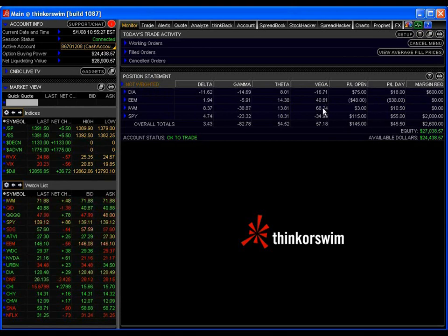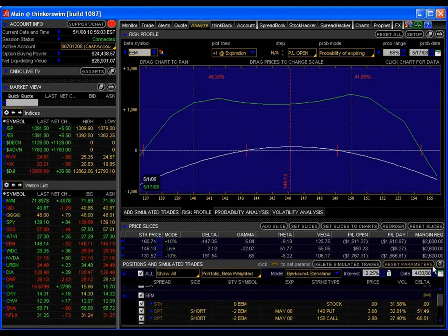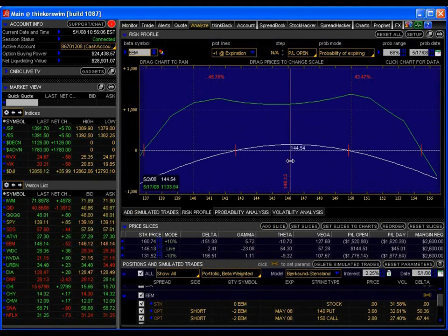Actually, the EEM and the IWM are positive Vega. The diamonds and the SPYs are negative Vegas. So, if volatility does drop and we continue our upward climb in the markets here, we're going to be looking good on both the diamonds and the SPYs. We get hurt a little bit on the EEM and the IWM position. Our profit is starting to grow. Our profit today is beginning to grow, so we're starting to grow on a daily basis here. If we take a look at our analysis tab and we take a look at our overall portfolio, you can see that, that's May 1st today.